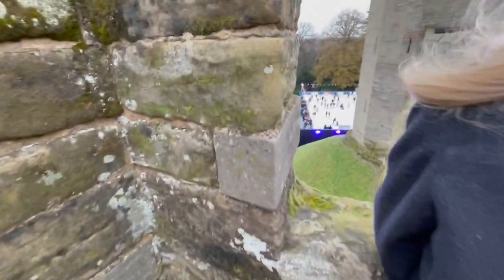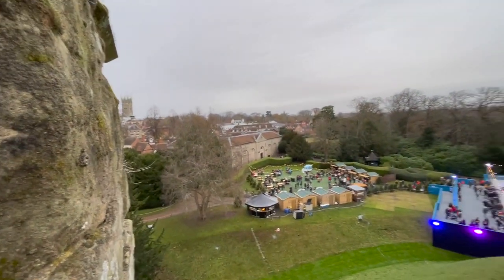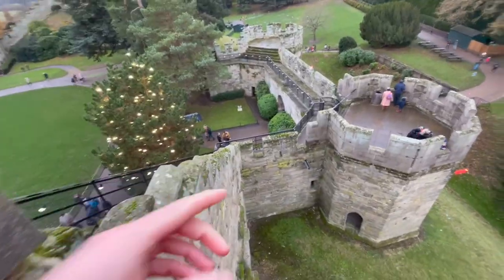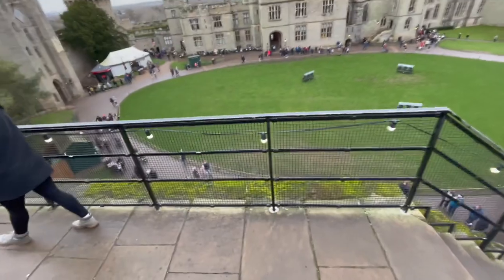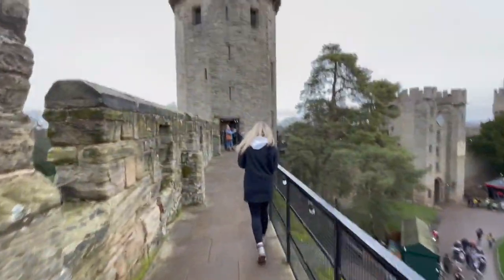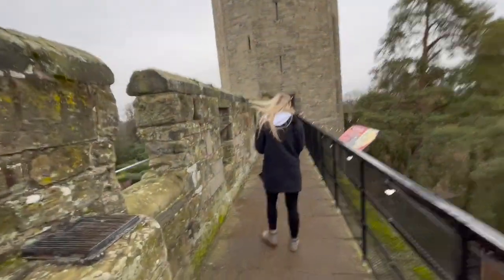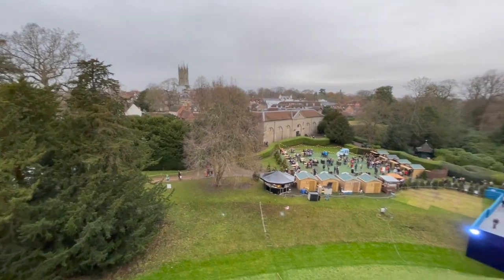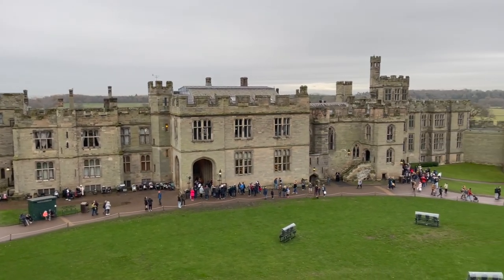How's the view? So that's where we came up, walked all the way up. But we're not done yet. We've got more to walk. Are we going in the tower? Yeah. So we're going in the tower. But look at the view. Absolutely gorgeous. There's a good outlook on the main part of the castle.